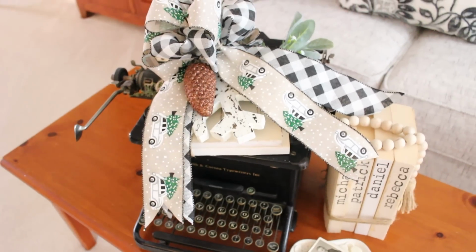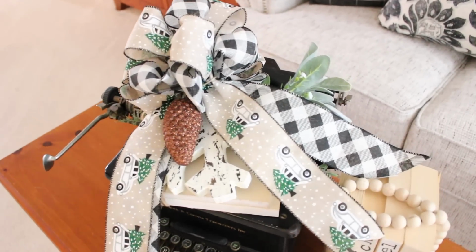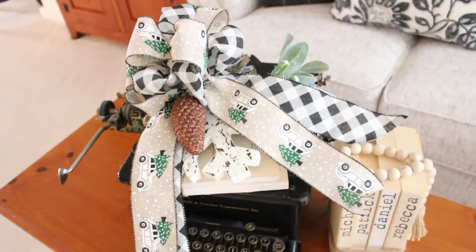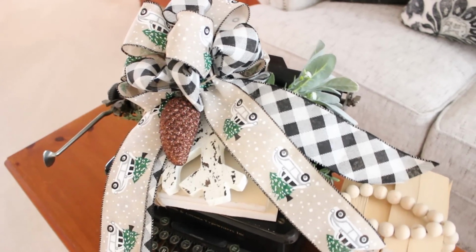I was talking earlier about layering pieces, and that's kind of what I've done here. I think that it looks so pretty. It gives it a lot of depth. And I like things that you can take a little bit of time to look at all the details.